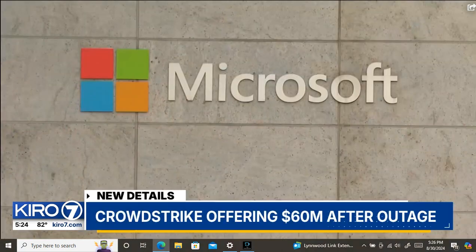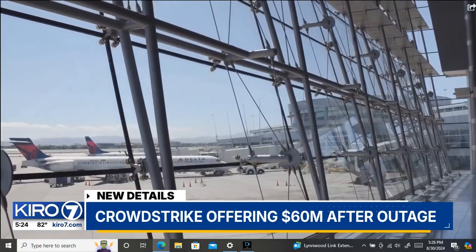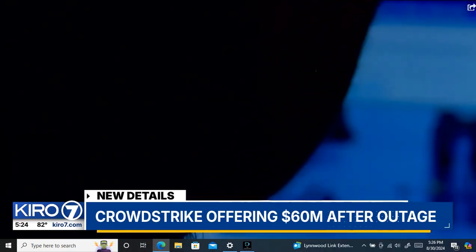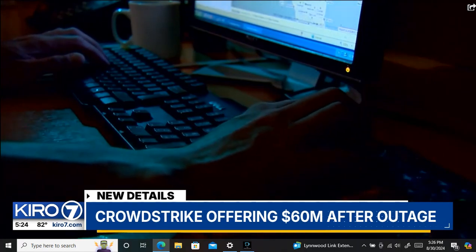CrowdStrike is offering its clients compensation for the global technology outage last month, but for at least one company, it doesn't come close to covering the damages, they say. The faulty software update affected millions of Windows users. Delta estimates it lost more than $500 million. The Atlanta Journal-Constitution reports CrowdStrike is offering $60 million worth of incentives in response, while Delta is now seeking damages from CrowdStrike and Microsoft.